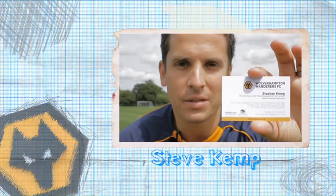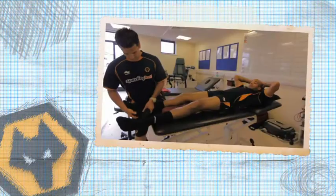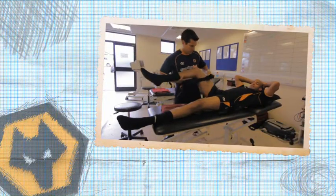Steve Kemp, Head of Medical Services, Wolverhampton Wanderers Football Club. My role is to highlight the players at most risk, address these risks, and then hopefully return them to sport and reduce the injuries in the football club.